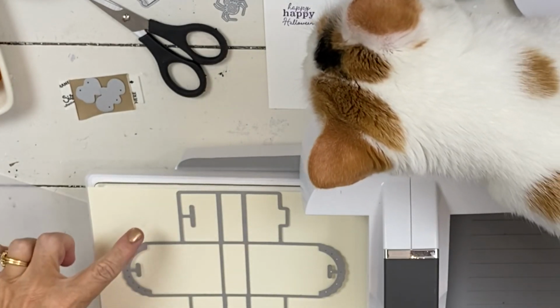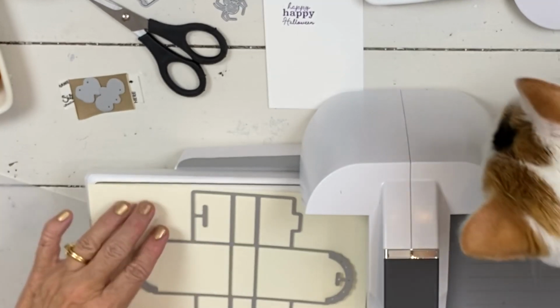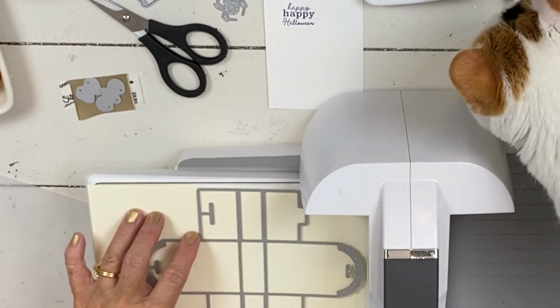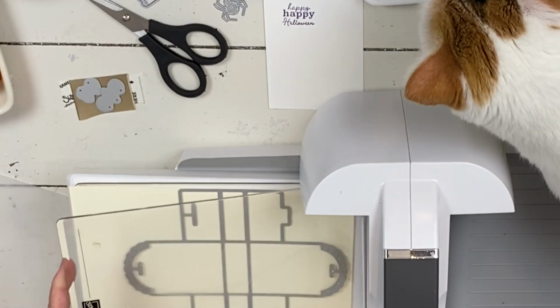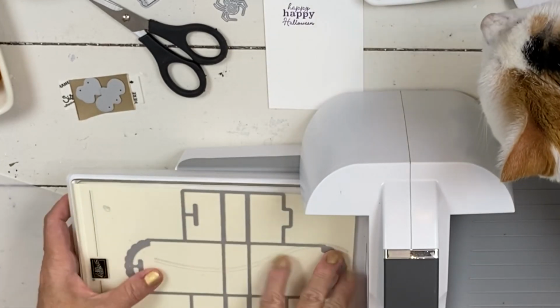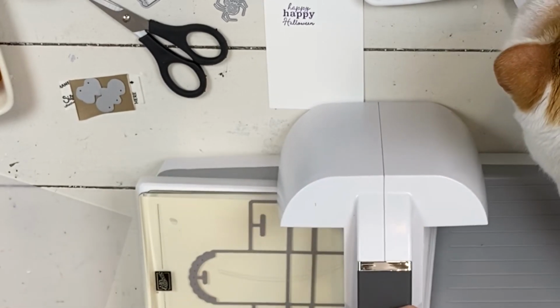So this box takes a half a sheet of cardstock, and it fits just perfectly. So 5.5 across. And our new cut and emboss machine is wider than the previous machine that we had, so it has a little bit of give this way. It just takes 1 pass through.